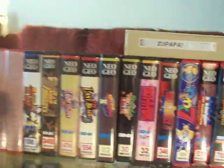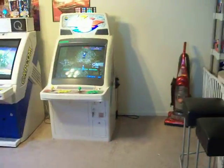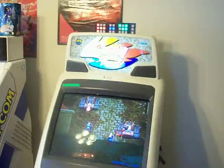Stopped buying home carts when I started buying the arcade ones because it just doesn't make much sense to spend all that money. We can get the arcade games for cheaper. Flava Flav's Garden of Subwoofer, just so you guys know. Face for your face. Alright, and the fun part of the game room, the arcade machines.